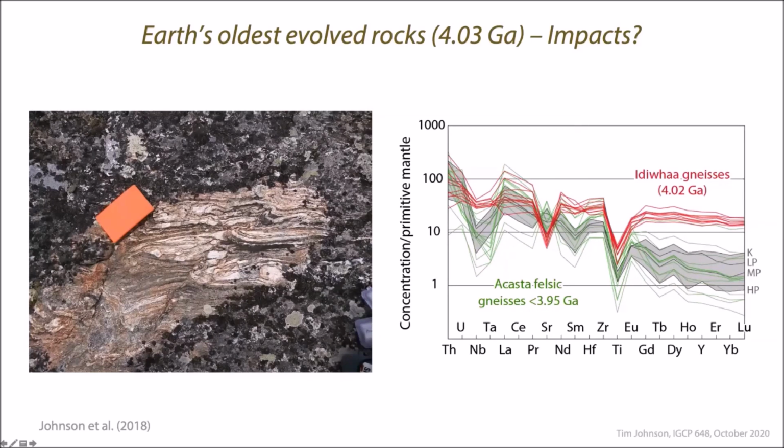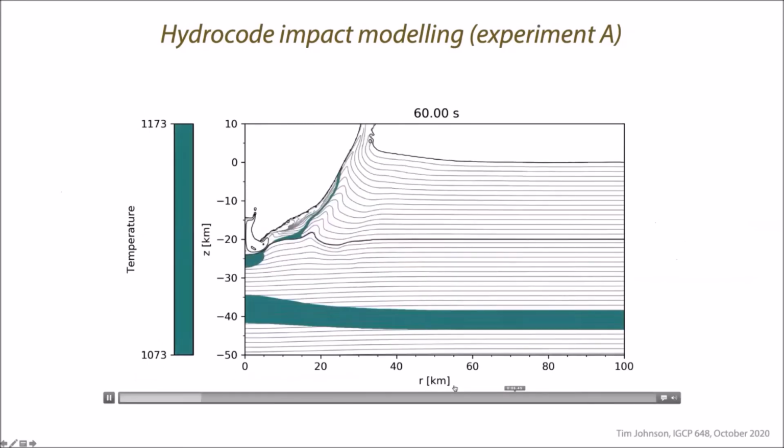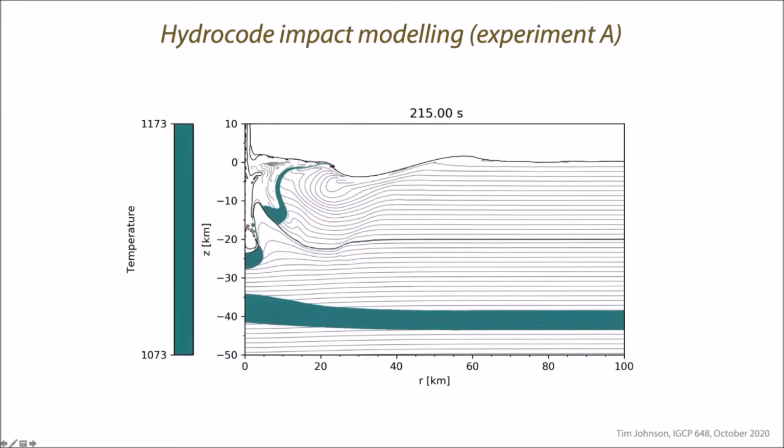Now, some people have argued that they formed in a setting very similar to or identical to Icelandites, because they have compositions that are indistinguishable from Icelandites, and that may well be the case. But I would argue that their formation is consistent with impacts, and we know there were lots of impacts from the lunar record around about this time and much older. So it's perfectly plausible, and I've not read any evidence that makes that implausible. And you can do some models for those sorts of rocks.